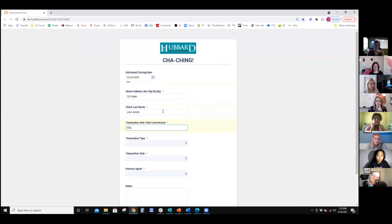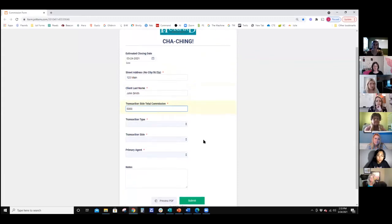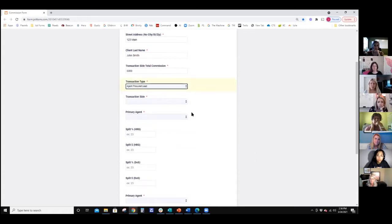Okay, so let's say it's $5,000. Just a note, we say transaction side total because if we have the buyer and the seller, we do one on the buy side and one on the sell side. One on the buy side, one on the list side. Okay, so let's say this is an agent procured lead.